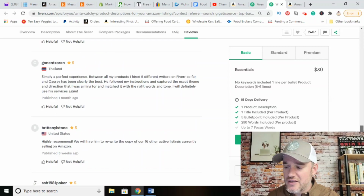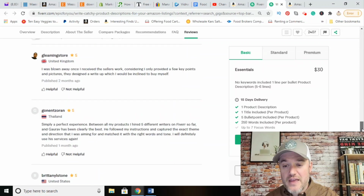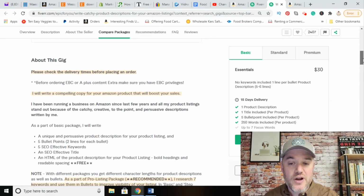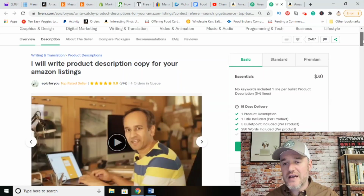Like this one's from Thailand, UK, United States, Netherlands, a lot of different countries. Fantastic. Okay. So I would trust this one, and I would definitely go with it based on all the feedback plus the pricing is within our budget. And you basically go ahead and you continue on, you order the item, and then they're going to ask you a handful of questions as far as specifically titles itself, if there's anything descriptive that you want to put in there. And then from there, they'll create that description for you and the title.